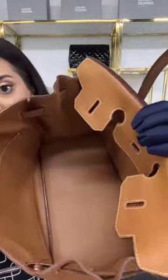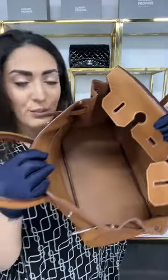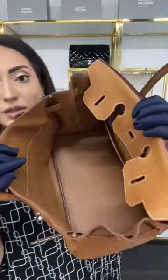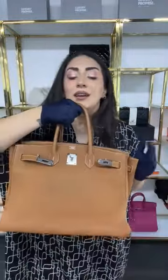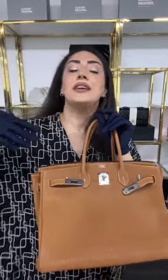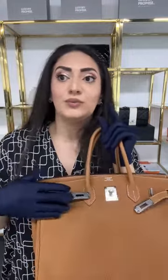Now, this is the interior of this piece. As you can see, it has no wear, no marks, no odors. In excellent condition throughout, and it has its seals intact. Now, the only thing about this piece is it doesn't have its key clochette feature, but it has all of these. So I'm just thinking that perhaps it got lost, or whoever had this previously misplaced it, but you could always get a replacement if you wanted to.